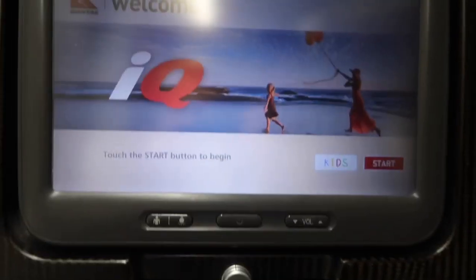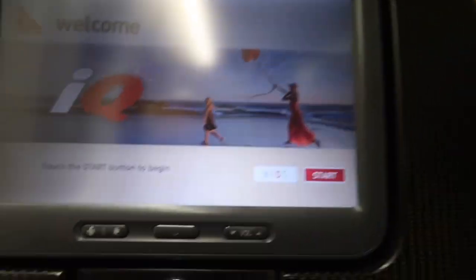As you see here, this is my seat. Then this is my window view. I'm very glad with the window view. Up in the sky would be really nice. My seat comes with a pillow and a nice blanket to snuggle in. This is my TV here, my QF Entertainment.